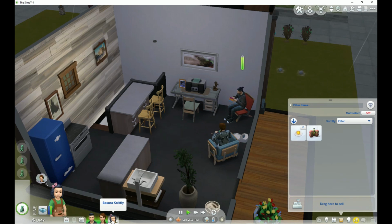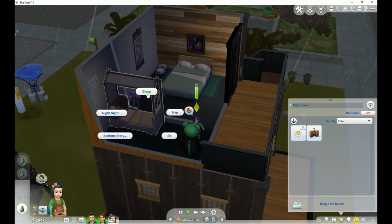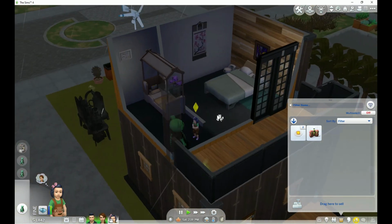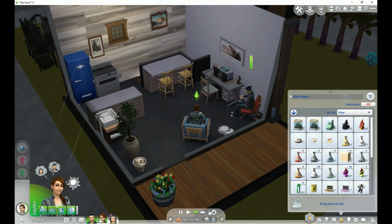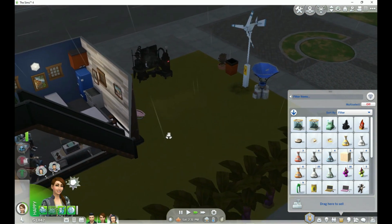Oh, she's tired. So when she's done talking, we'll get her to go to sleep. It's only... Maybe she should just nap. Maybe we'll get her to nap. Alright. Not much to do other than knitting. Oh, now it's really coming down.